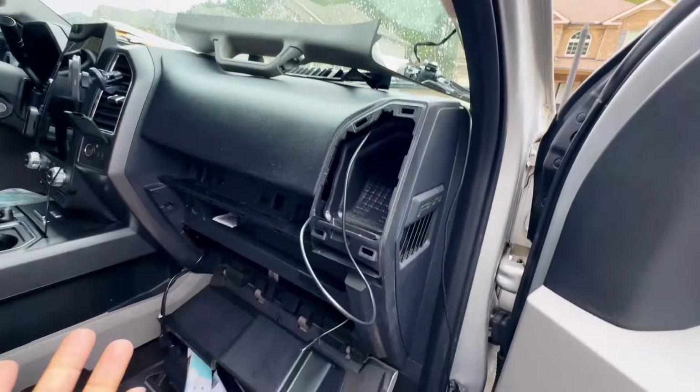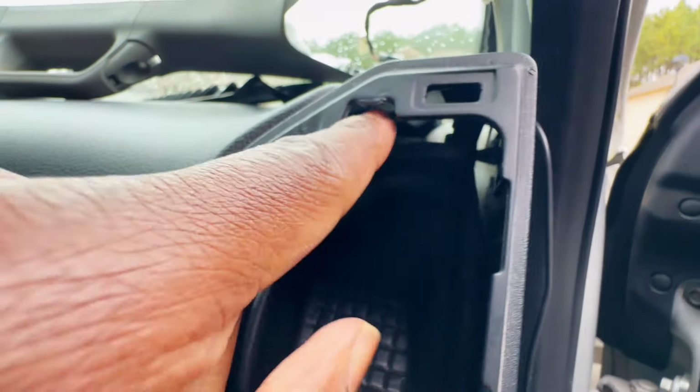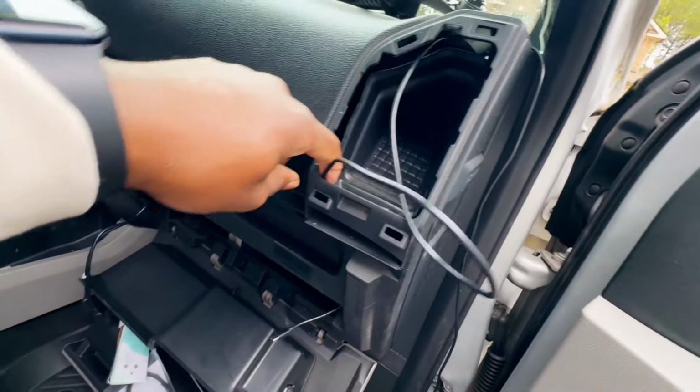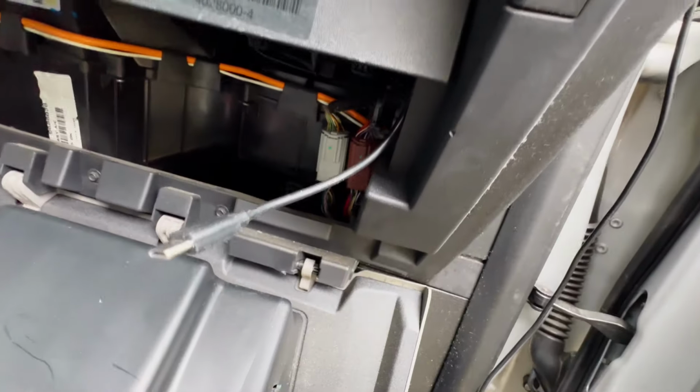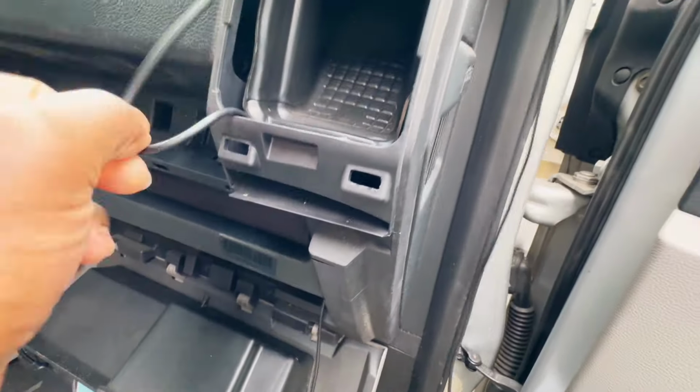This is a lot easier than it was the first time. I ran the wire through here. See right there? So it goes above the vent, and then I pulled it out some, and then ran it back down through the bottom, and it literally just came right out the bottom right there. So it was a lot easier than it was before, and then you can just pull as much as you need.